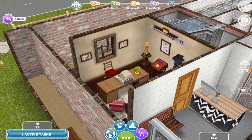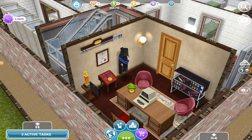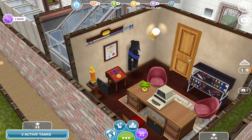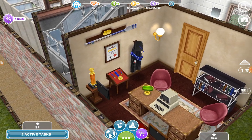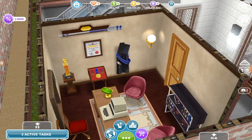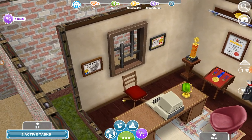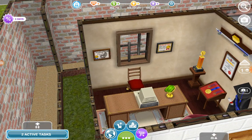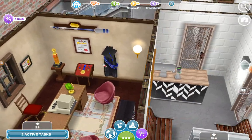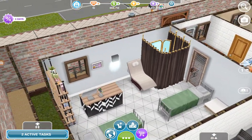This is the warden's office, the only kind of relatively nice room in the whole building. He's kind of old-fashioned, so he likes to do things on paper rather than computer. That's why he has such an old computer. He prefers his files over here. He has all his awards. These windows are actually Japanese windows, but I'm just pretending they're windows with bars on, because that's the nearest I've got. Here, so over here we have the hospital.